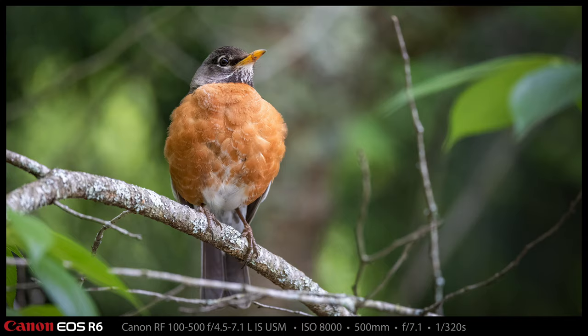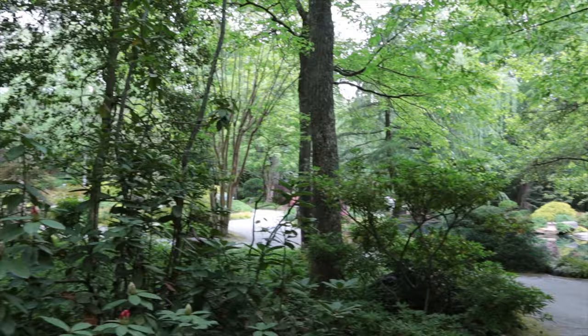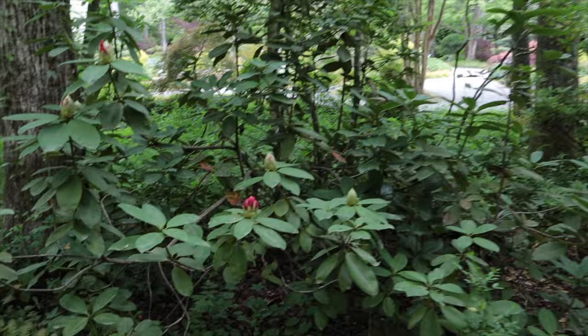And here's an American robin. We've kind of been cruising around the Japanese garden. It's been pretty awesome. And I'm not sure exactly what this is. We'll identify it later, but I think it's a rhododendron. That's what Heather was saying she thought it was.